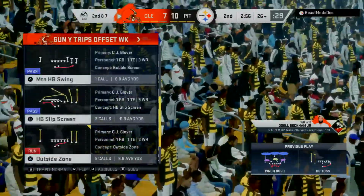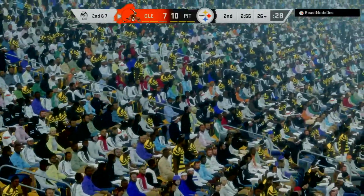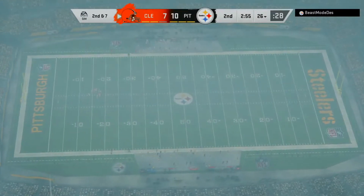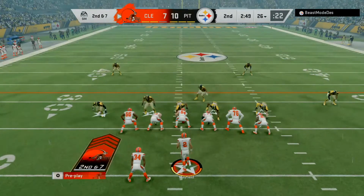But the main goal, get a couple of first downs, run some plays, run some clock, allow their defense to get a chance to catch their breath, settle down, and relax a little bit after they just gave up a score. 3 yards on that last carry. Here's 2nd and 7.